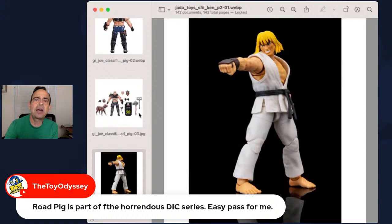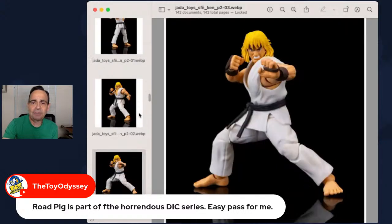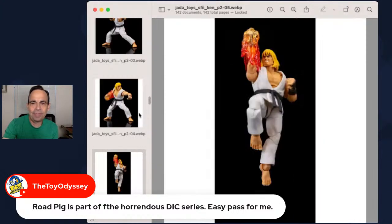Now, you've probably heard that Entertainment Earth has this Player 2 Ken up. I still haven't found Player 1 Ken. Fortunately, there's an Amazon and an Entertainment Earth and a Big Bad Toy Store and all those places for that, so I got to get cracking. I do love me some Jada. So he's obviously a repaint if anybody else has Ken. But is that different? No, I don't know that that's different. I think it's just a different color.